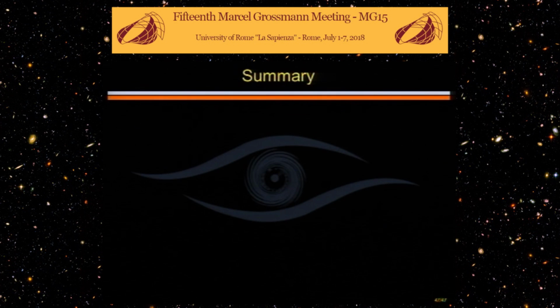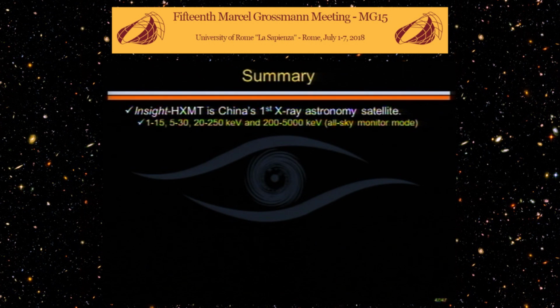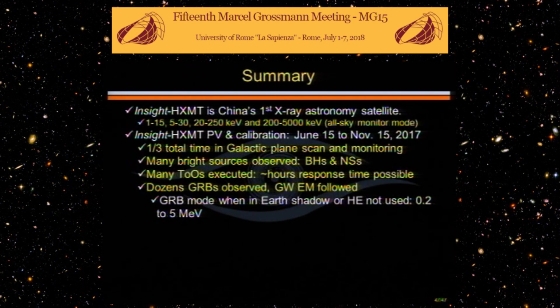And so finally, I'll give the summary. Insight-HXMT is China's first X-ray astronomy satellite, and it covers quite a wide energy band, including soft X-rays, hard X-rays, and even soft gamma rays in all-sky mode. So far, it finished its performance verification phase successfully by the end of last year, and the in-orbit calibrations have been more or less done and are almost finished at this moment.